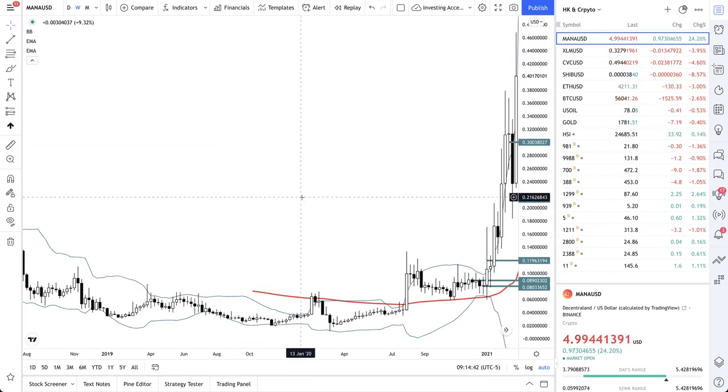This is the type of volatility. You went from making 200% to making 400% within a single week. That's why investing in crypto is not for the lighthearted. It is very volatile, and anything can happen any minute.